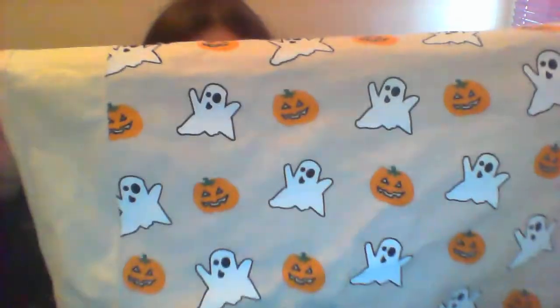Then one random thing from Primark when I went up there last week, I found this really cool Halloween tote bag. I really like this. I think it's a really cute print. It's just little ghosts and pumpkins. Really like that, and it has like long orange handles. So I'm pleased with that. I really like that.